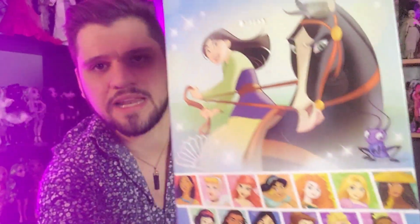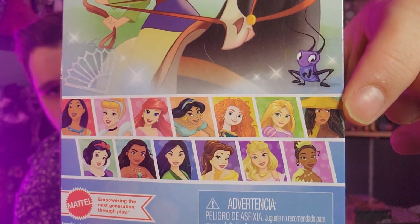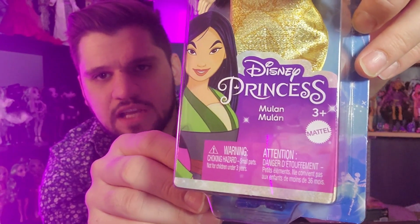So here's the back. It has a little more in-depth picture of Mulan. There's a picture of all the rest of them. So this line actually does include Raya from Raya and the Last Dragon or something? Is that her name? I don't know. I watched the movie once. It was a good movie. I actually really liked it, but it didn't stick in my head as the greatest movie ever. And then, of course, on the front, it has a little picture of Mulan, Disney Princess, Mulan.